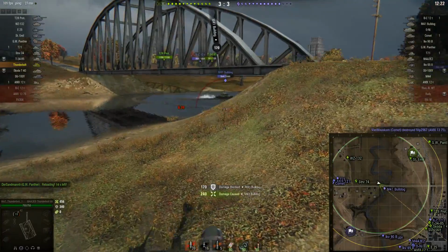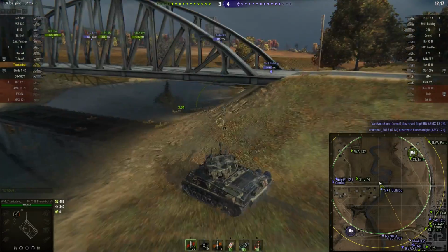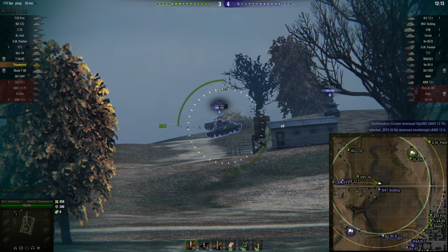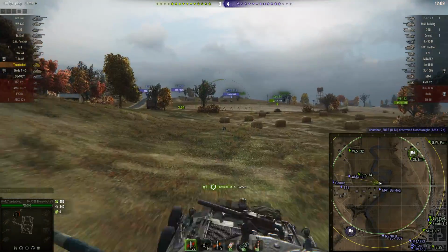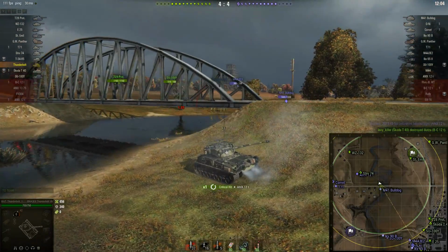Yeah, this Bulldog was not having any luck with the spaced applique armour on the front of this tank's hull and turret. This tank is basically a Tier 6 Super Pershing. All of that armour at the front, and a pretty good gun for its tier. But like the Super Pershing, it doesn't have any armour at the rear, 38mm.